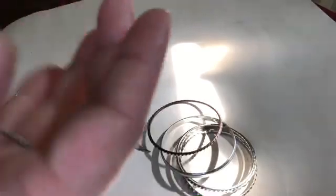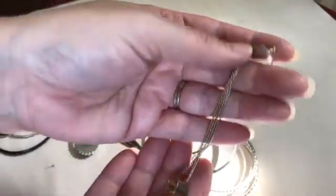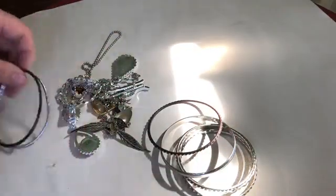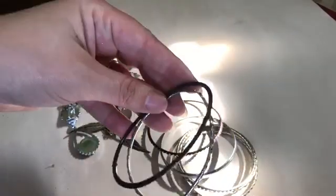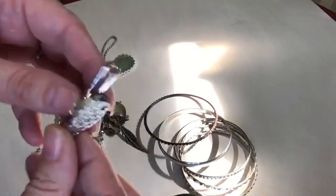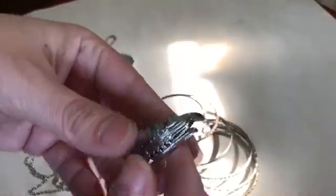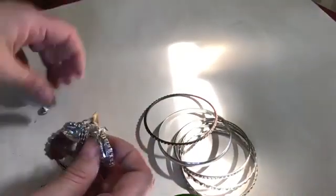Almost there. Oh, that's an earring, huh? It's an earring with the cuffs that go, okay. I get it now. A bent out of shape bangle, another bangle. This is a cheap plastic wing hair clip. Probably goes with my pretty comb.